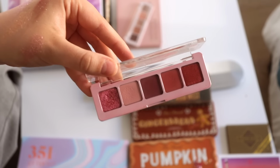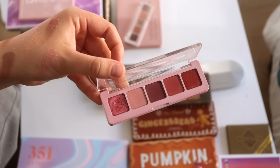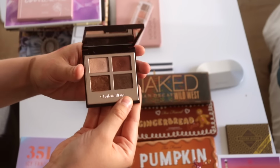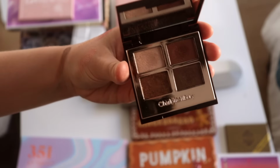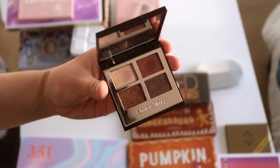I'm not really using this one as much, but it is still a really nice color story, so I am going to keep this. And I don't know what I'm doing, but I also just found one more Charlotte Tilbury quad. This one is the Bella Sophia, and I don't know how I could forget this one because this is really pretty. It's a beautiful warm toned color story.